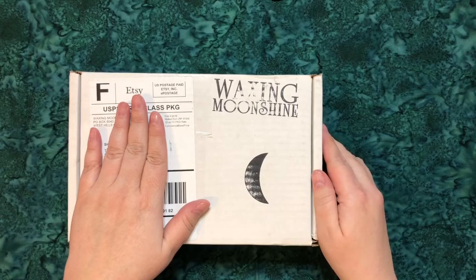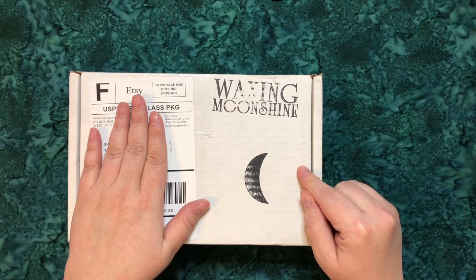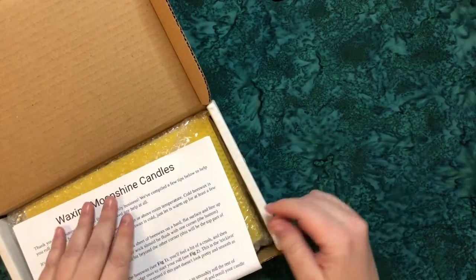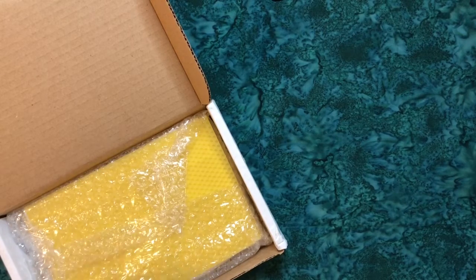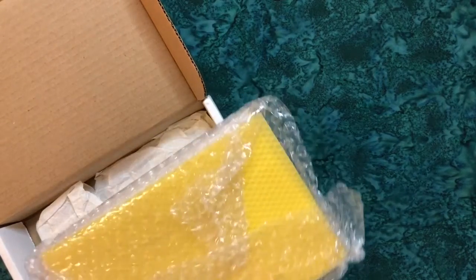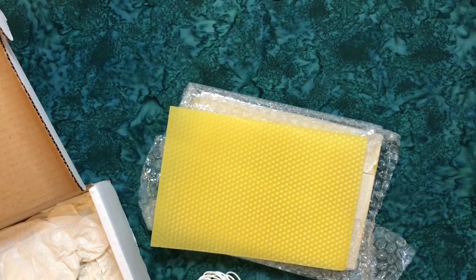Something else that I've been loving this month is a candle making kit I got from Waxing Moonshine on Etsy. It cost $20 plus shipping, and it allows you to hand roll beeswax candles. If I'd known how easy it was, I don't know that I would have needed a kit, but beeswax candles can be quite expensive. Etsy definitely has the best prices that I've seen on beeswax candles. For $20, I got 12 sheets of beeswax, which is quite flexible, wicking, and instructions.